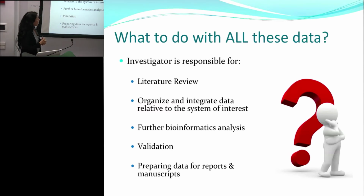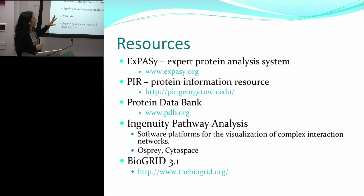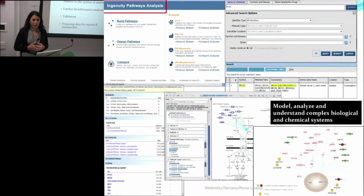The way we've been working is that the investigator is responsible for doing the lead review. Once they get the data, they have to sort through the proteins. That was really overwhelming for the user. They had to organize and integrate the data relative to the system of interest. They had to do further bioinformatic analysis, validation, and prepare data for reports and manuscripts. And we've realized that some of our users are not ready to do this by themselves.